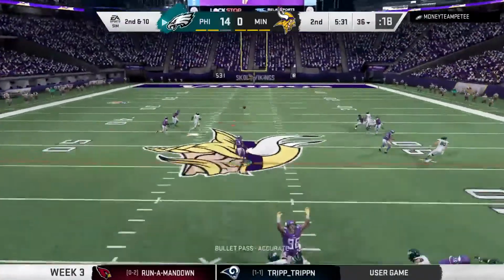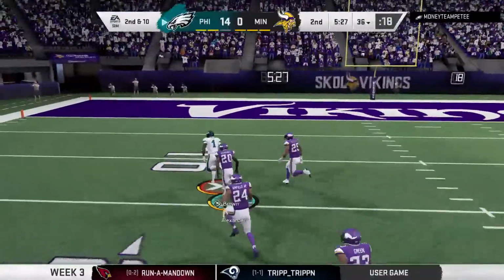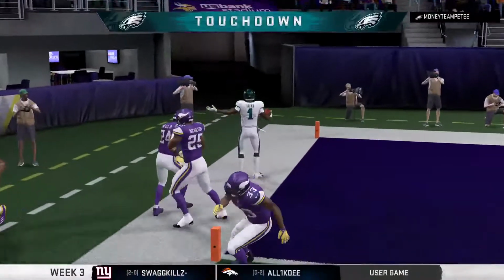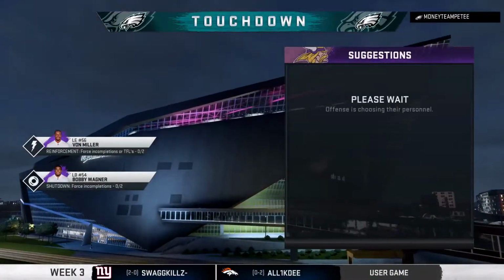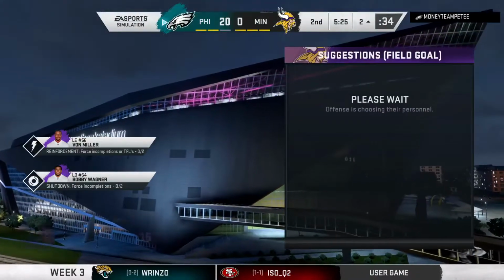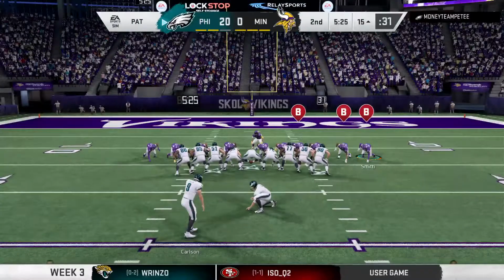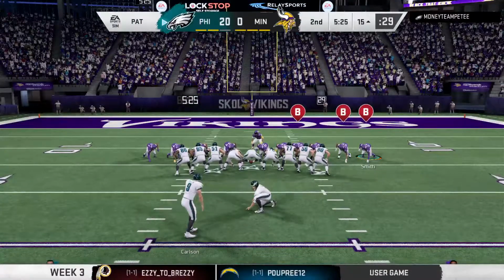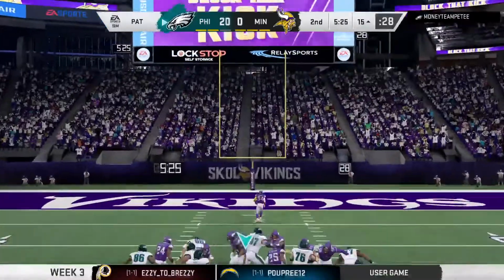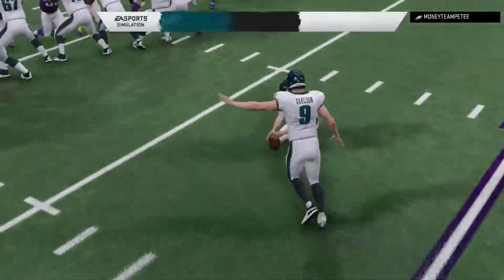Jackson now on 2nd and 10. Got a man. It's Brown. Touchdown, Philadelphia. A.J. Brown, his 4th touchdown on the year. And the Eagles able to push further out in front. Carlson now to add the extra point. And it is now 21-0.